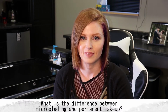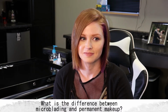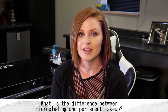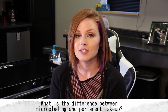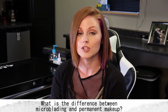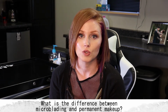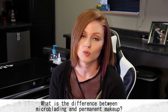The first one a lot of people asked was, what is the difference between permanent tattoo makeup and semi-permanent microblading? The difference is that microblading is semi-permanent. It is in the epidermis layer of the skin only, and as your dead skin cells shed, on average every 30 days, it takes that pigment slowly with it. Permanent makeup, on the other hand, is done using a tattoo machine. It is administered in the dermal layer of skin, which is what makes it permanent.